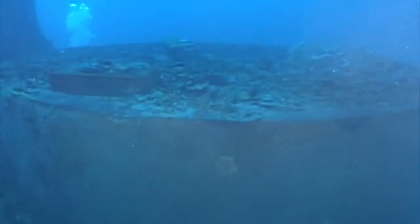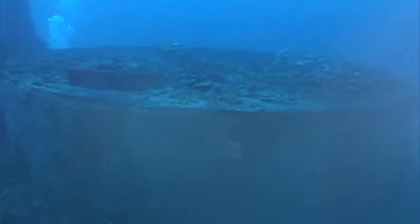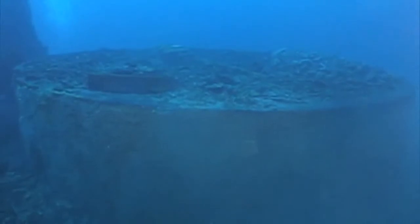Archaeologists knew the turret was a virtual time capsule, and recovery would have to be delicate. And because it was flipped upside down, it was in essence resting on its roof, which was never designed to carry weight.